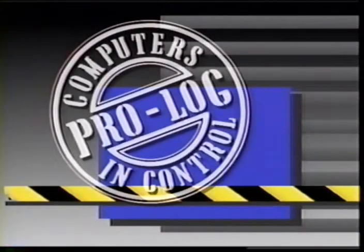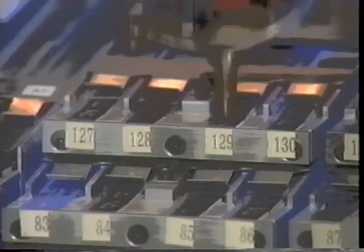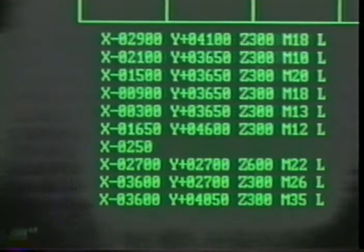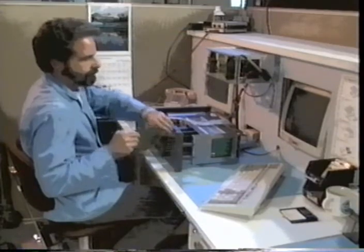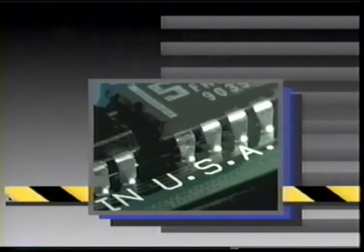Prolog Corporation, manufacturer of industrial computers and control systems. Prolog builds computers to your exact specifications using modern computer-integrated manufacturing techniques. At Prolog, people have been placing a premium on quality since 1975. The result? The most reliable industrial computers on the market today.